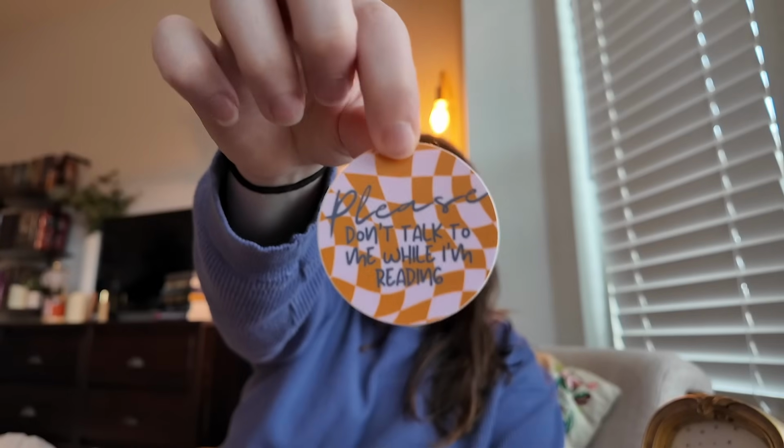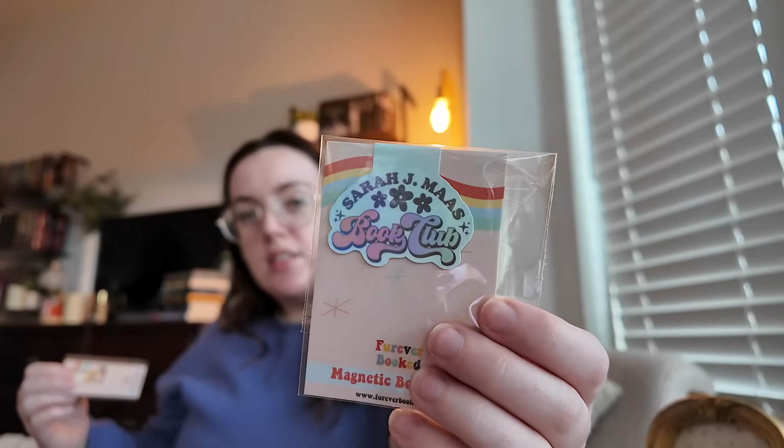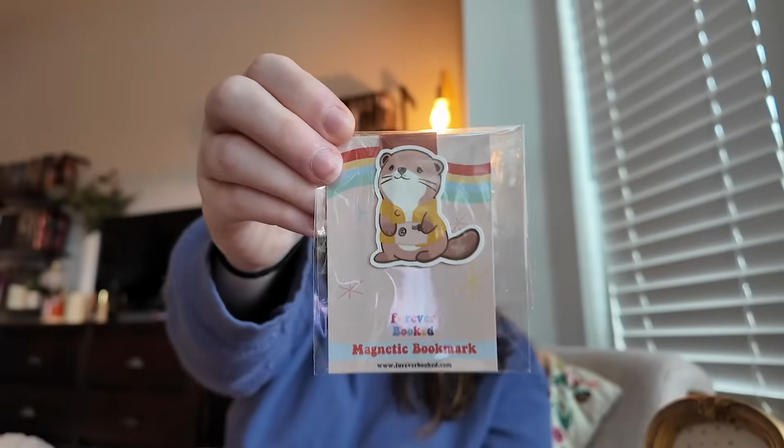And then Please Don't Talk to Me While I'm Reading. Then It's Okay to Take a Break. I thought that one was really cute. And then I think these were freebies. I think I bought this one. I think this one was a freebie. It's a Sarah J. Maas Book Club one. And then this is the cute otter. And I just am obsessed with otters. So that's really the true reason why I got those.